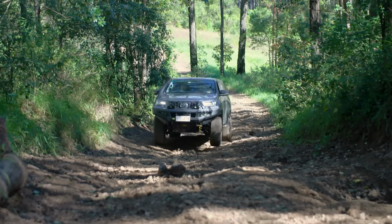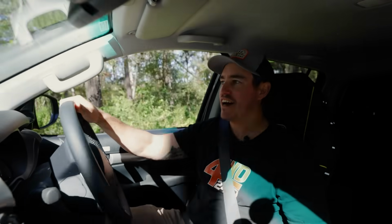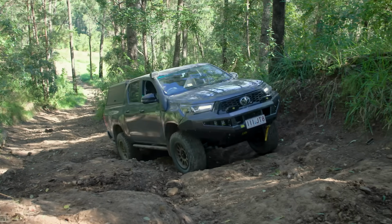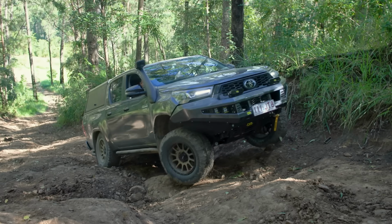Let's see what this bad boy can do, hey? What we've got up ahead here is a nice steep little hill that is very loose, shaly ground. Traction's going to be quite tough, and to make matters worse, it's got some big wombat holes as well, so it's going to unload the suspension, and this is where factory fitted accessories like a diff lock are going to make it all the better to get through this sort of terrain.